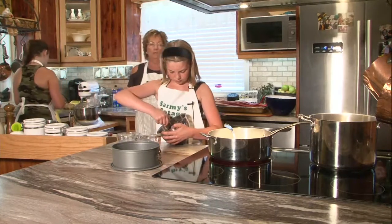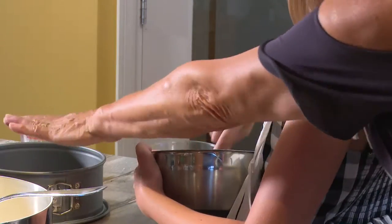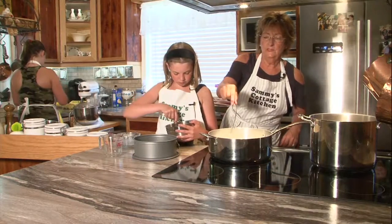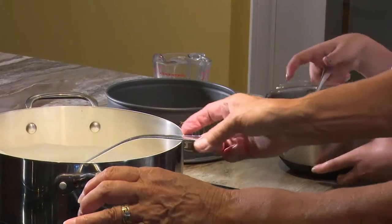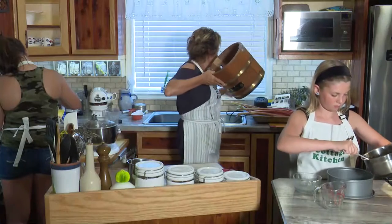There you go. Now you know what to do. You're gonna take about 2/3 of that and you're gonna put it into this pan, and press it down in the bottom. And I'm just gonna turn this milk down so that it doesn't get too hot before Danae is ready. I'm going to take, this is our ice cream maker right here.